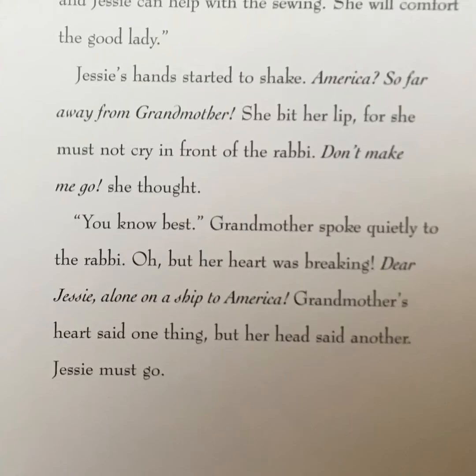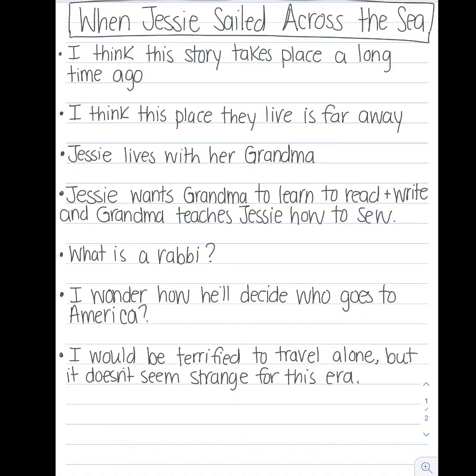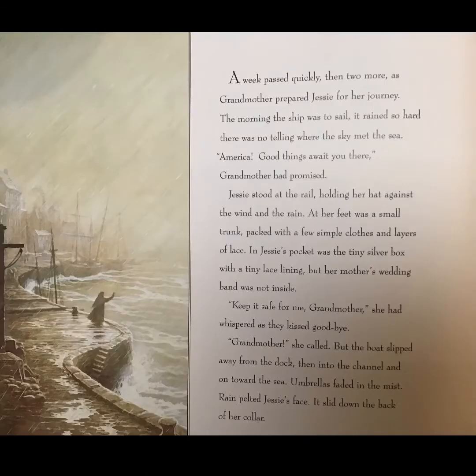Wow. Well, I stopped and jotted here. I wrote I would be terrified to travel alone. But it doesn't seem strange for this era. What do you think? What are your thoughts? Let's talk about them.